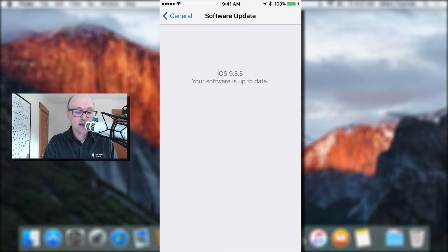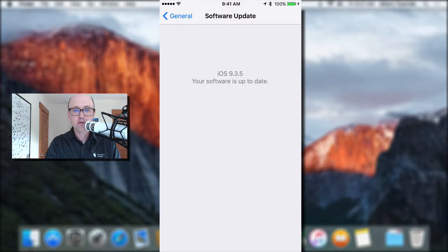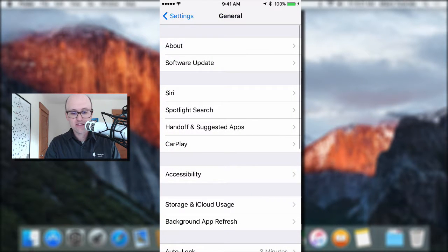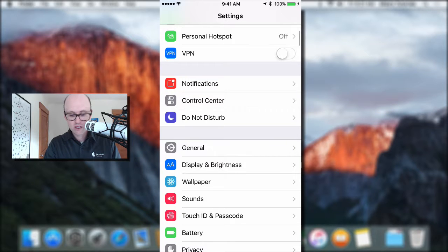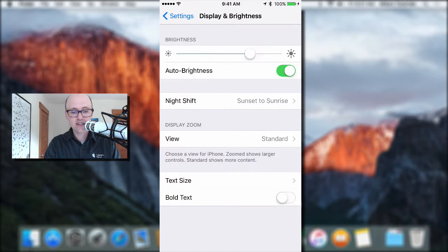The other thing that's pretty simple, but some people don't think about, is control your screen brightness. The brightness of the screen is one of the major ways that battery life gets sucked up. So how do you do that? There's a couple of different ways. Back in Settings, you can go to Display and Brightness, and you've got a slider here where you can adjust that.